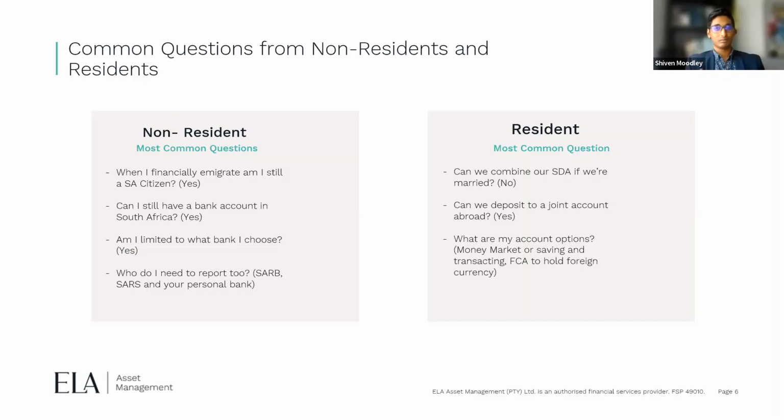A very common misconception in this case is that when you apply for financial immigration, you go through your particular bank. So for example, if I'm banking with FNB, I will go to my bank and say, I am formally immigrating, giving up my residency in South Africa. They'll report that to exchange control, and they'll report that to SARS. But moving money back into South Africa, there would be a limit.